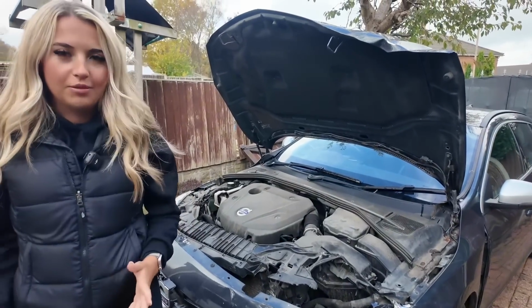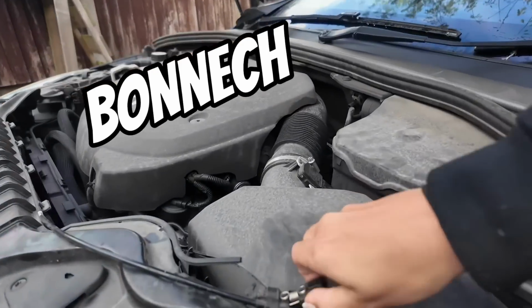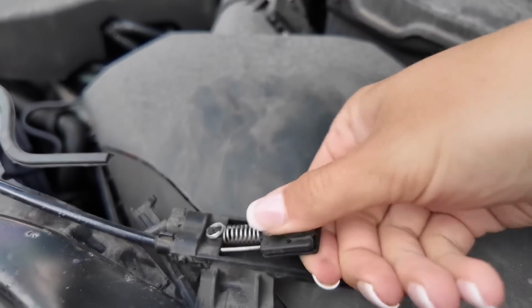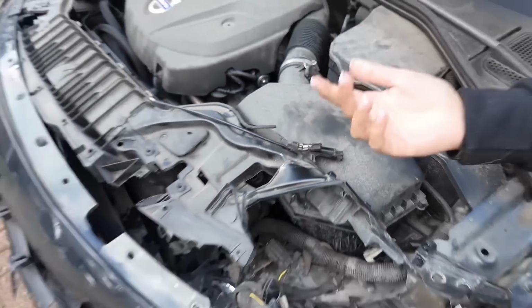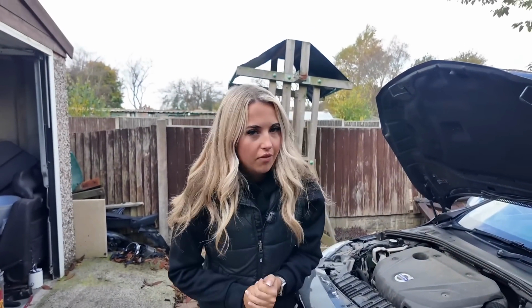We managed to actually, well, use our brain cells a little bit and realise that the bonnet latch was right there, so all we had to do was just pull that and it released it straight up, which was amazing because it saved a whole lot of ball ache.